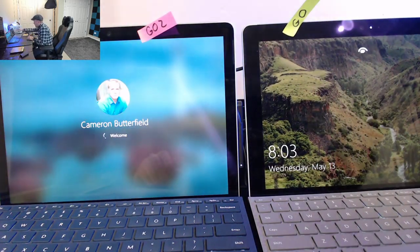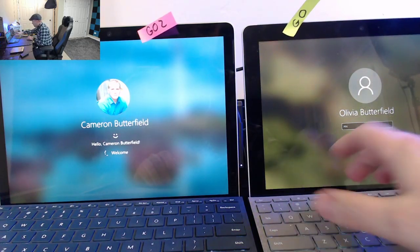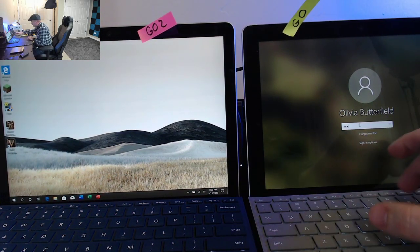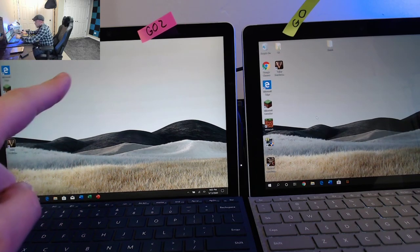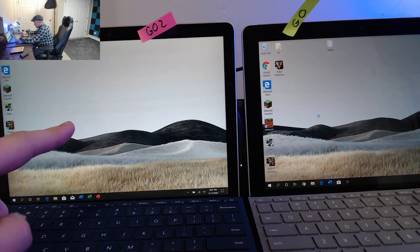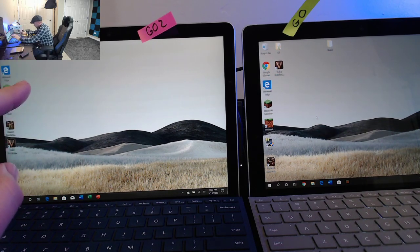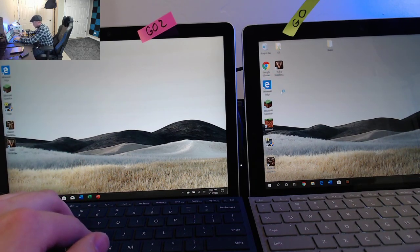Okay, we're gonna log in. So they both reboot equally fast. The Windows Hello works really fast on the Go 2. I've heard people say it's quicker than the original Go. I felt like the Go was pretty quick, but I trust Daniel Rubino if he says it's quicker.